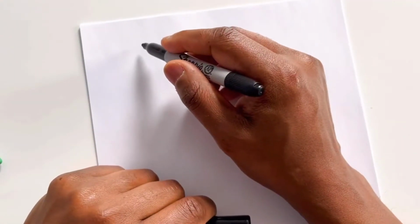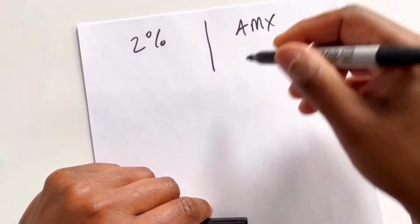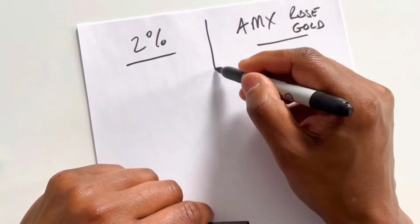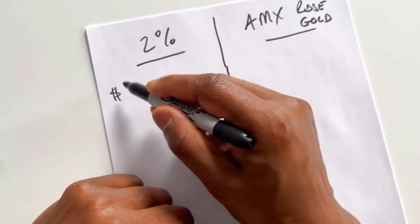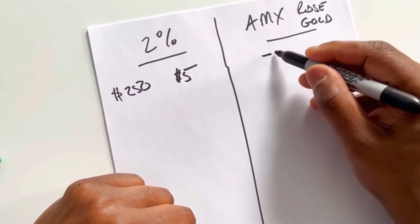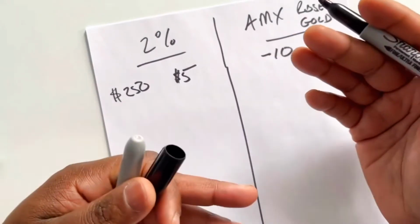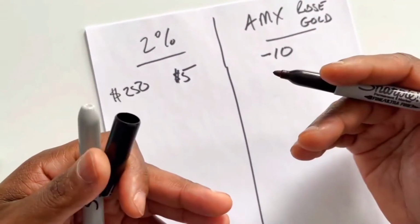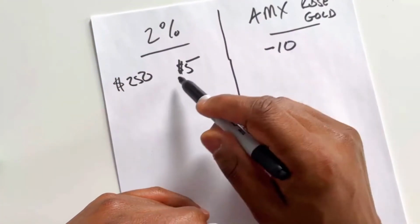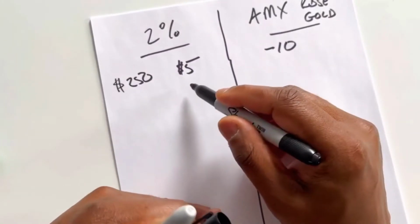So let's compare how having it on a 2% card matches up in my situation versus using the American Express, a little bit less exclusive rose gold. Okay, so my first $250 of spend, I'll make $5 on the 2% card. On the American Express, I will be down 10 because of the $240 that I'm getting in credits, subtracted from the $250 annual fee. It's costing me $10 to have the card after I've used my Grubhub and my Uber benefit.